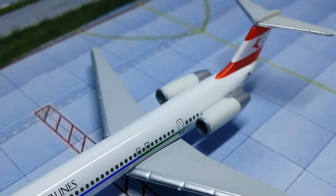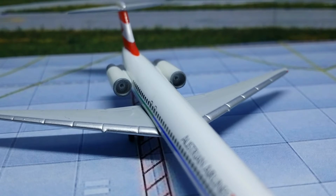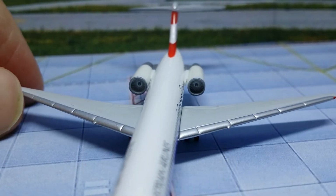And as we move on to take a closer look at these engines, these are supposed to be Pratt & Whitney JT8D-219s, I believe, giving the plane a range of 5,400 kilometers. You can see that Herpa included a little bit of detail for the fan blades, as you can see right there.